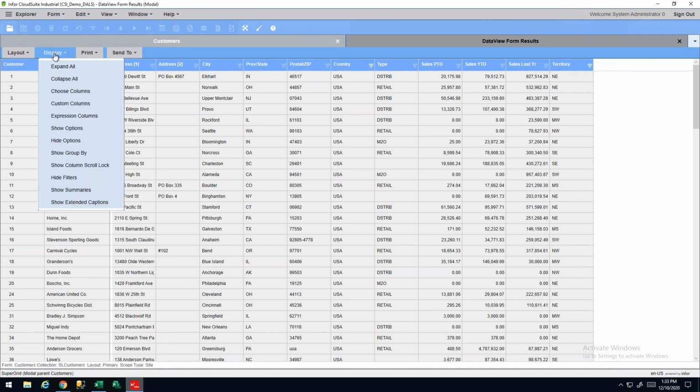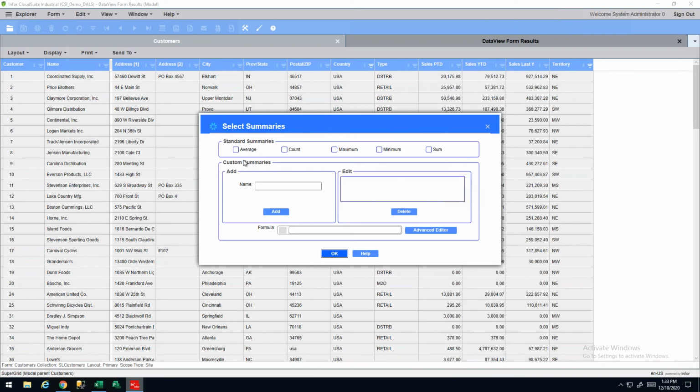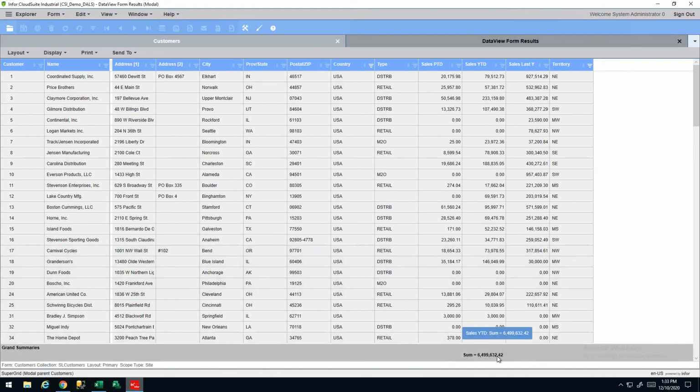But now I'm going to do a little bit of math. This show summaries option basically allows me to do math. And really what I'm going to do here is, in this sales year to date column, I'm going to say, I want to do a little bit of math. So I click my little math button, and notice I have some built-in calculations. I'll do a simple sum. But if I went down here to this advanced editor, I could add mathematical calculations, the same that you might do in Excel or even Microsoft Access. All of those kinds of calculations are supported, but we'll keep it simple here for now.